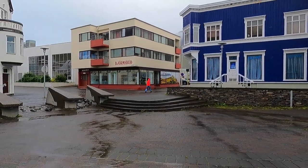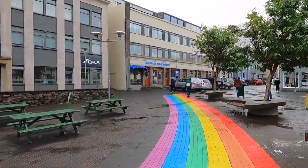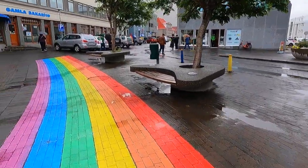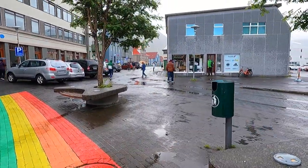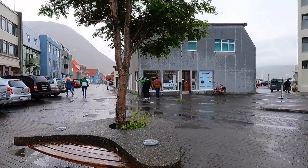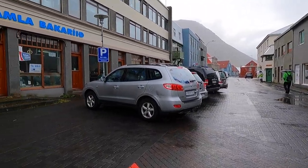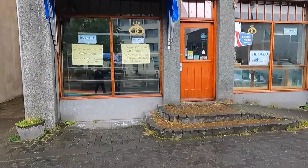Bjorn's Bud. I think that's a dispensary. There's a hotel. There's a Rainbow Road. Hey, 50%. Doesn't say off or anything, it just says 50%. So it could be more, I guess, right? Not sure what these are.